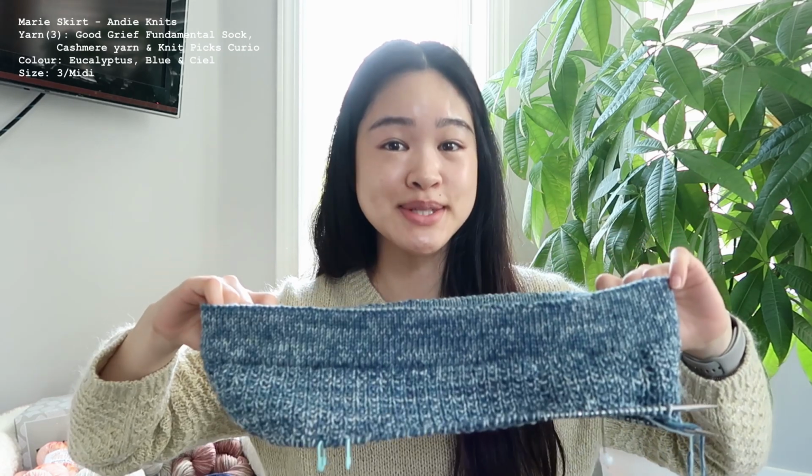So this is the Marie skirt. It's actually knit in broken rib stitch, and this is my first time knitting broken rib stitch, and I really like how it looks, honestly. This is knitted on 4mm needles, and it's DK weight yarn. The yarn, you can choose whatever you want, so I decided on these three. As long as you meet gauge, it doesn't really matter. The problem was I didn't meet gauge, so I'm knitting it on 4.5mm needle, but I think it still looks great. And I'm really happy with the 3 yarn that I chose for this and the combination it makes.